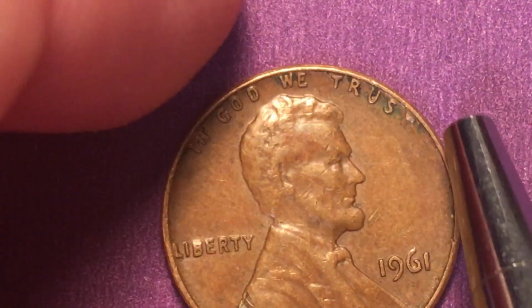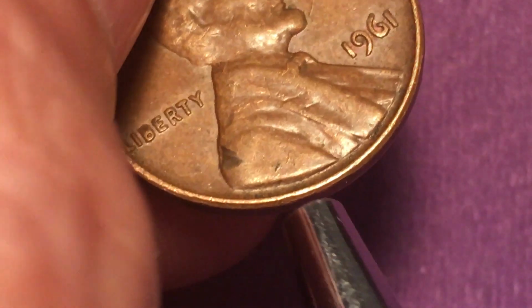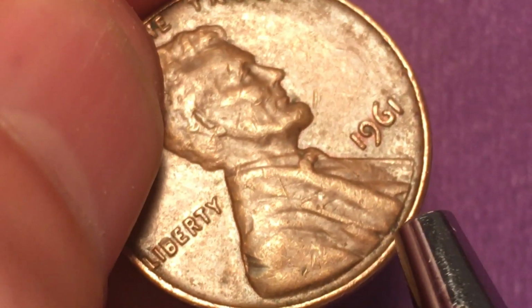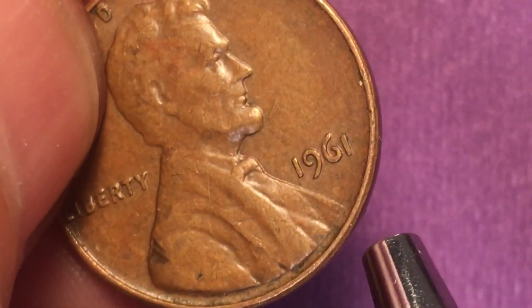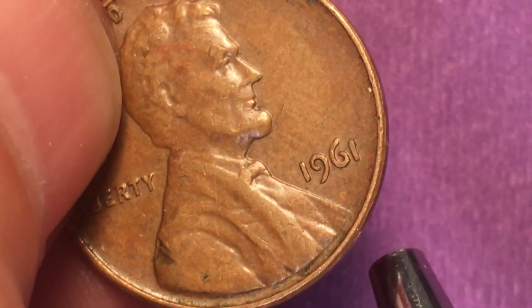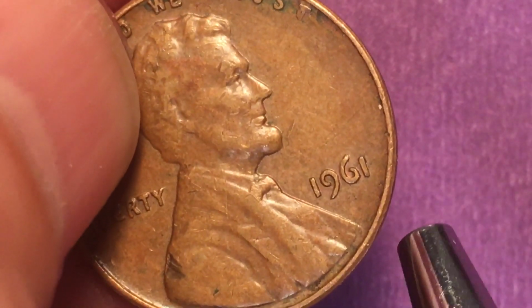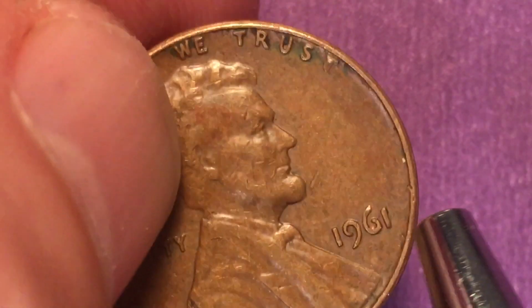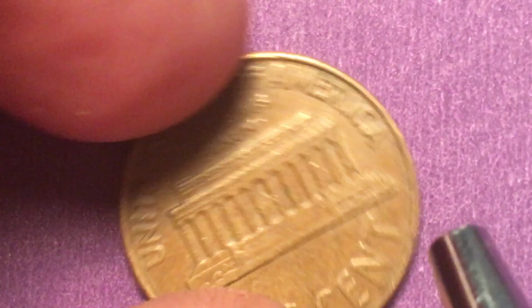It says "In God We Trust" at the top, Liberty behind Lincoln, 1961 here. And then way down in here, you see some initials. You can just barely see them. It's Victor David Brenner. So this coin here is almost 60 years old. It's 58 years old, and it's still in circulation in the United States.